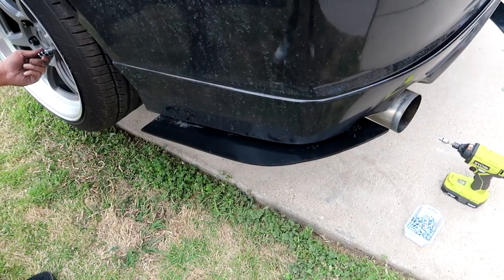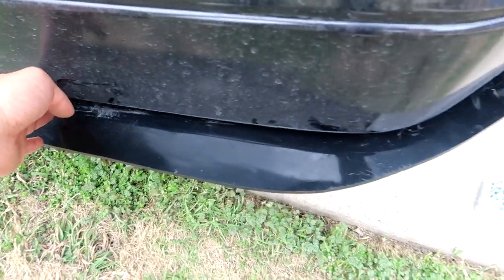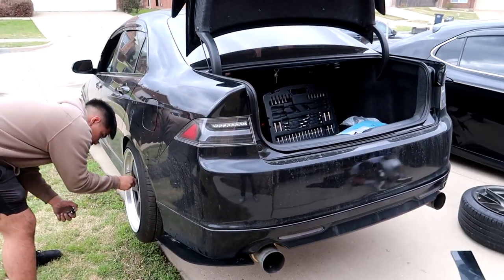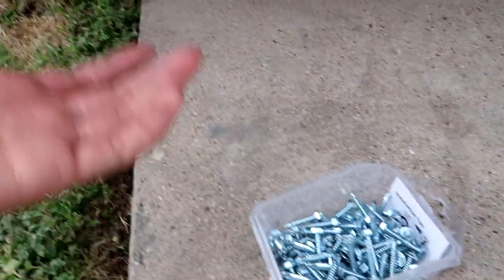What the hell? I just got one bolt put onto the splitter, and this looks so dope. It's a little short right here, but that's okay. Doesn't even matter. Man, this is gonna look so aggressive, guys. We're just gonna zip on probably 10 more. We have a ton of these, so might as well use them all.